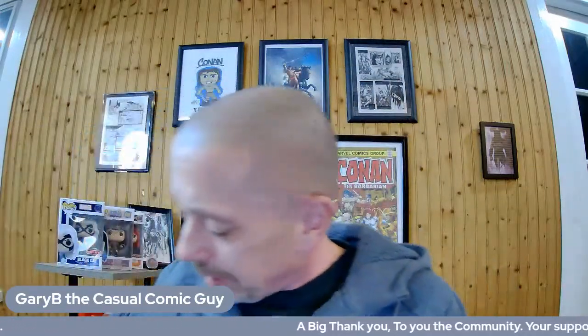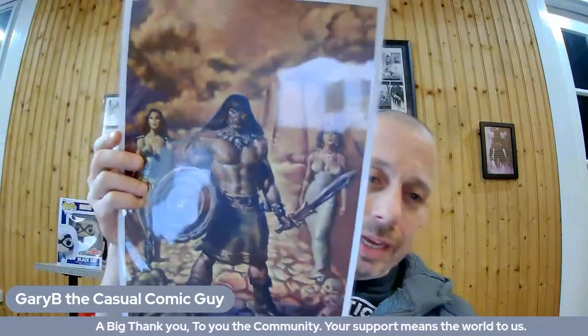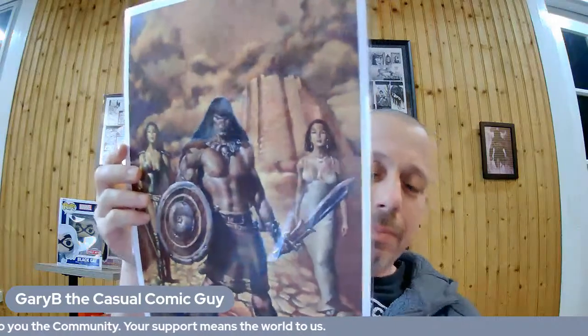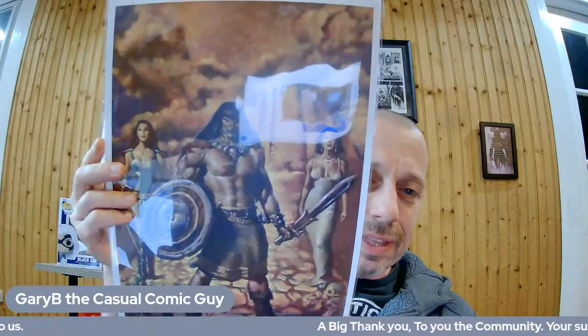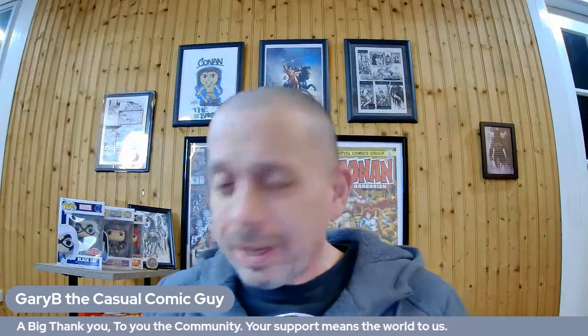I got a Ken Kelly signed print up there, and then from the same guy, from the Daughters of Midori, he got me this print from Mark Texeira. Nice, beautiful. Yeah, I also had this Daughter of Midori comic signed by Mark Texeira, and I've got to send that out to get graded too. That's cool. But yeah, big Conan fan, Women of Marvel fan.